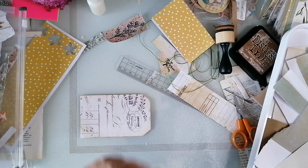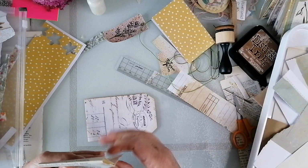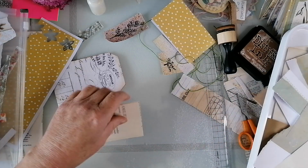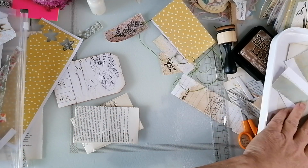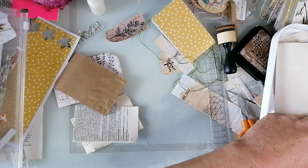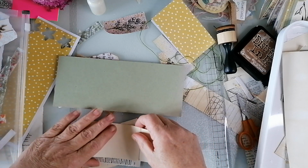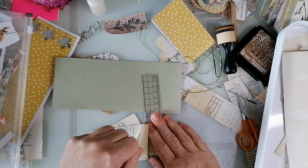Okay, so we need some papers for you. What I'll do is just fold them and we'll cut them all at the end. Well, not cut them, but chop them. Oh, let's get one of those in. She says, chopping it.